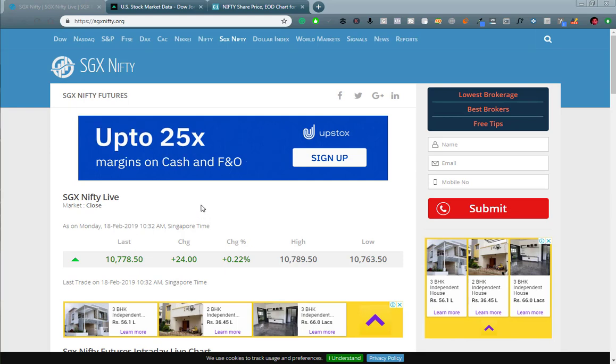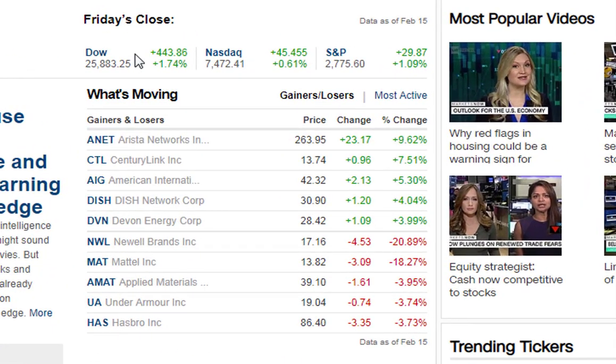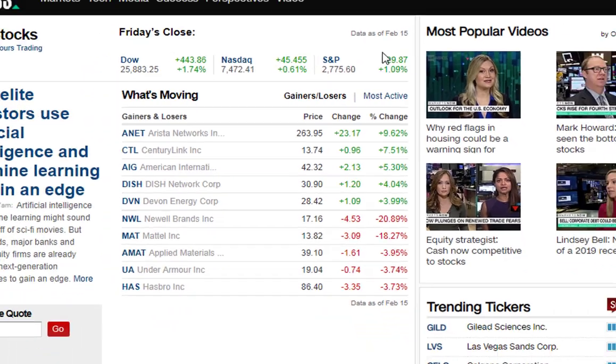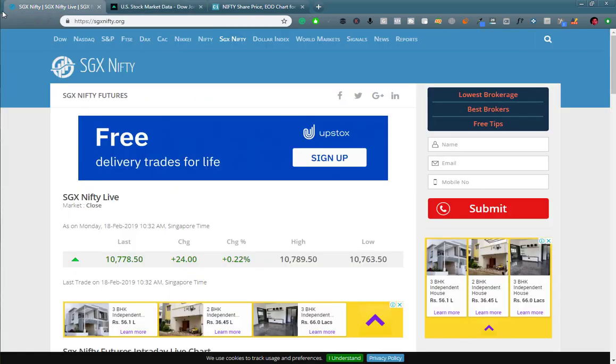Today SGX Nifty is showing a 24 points up move at the level of 10,778. US markets have done pretty great for itself on Friday. That's 443 points up on Dow Jones, 45 points up on Nasdaq and 29 points up on S&P. So seeing the cues from US markets and SGX Nifty, Indian markets to open in green in today's pre-open and open session.